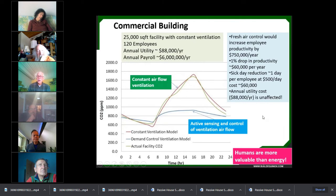Okay. Now, I'm not going to talk in detail about this, but this is actual data, carbon dioxide data of an actual business, 120 employees, 25,000 square feet, $90,000 utility bill, and that's a pretty big utility bill, but it had computer servers in it, so a pretty large electrical load, and $6 million payroll. This is what you need to be concerned about. A sick day of this per employee is $60,000.